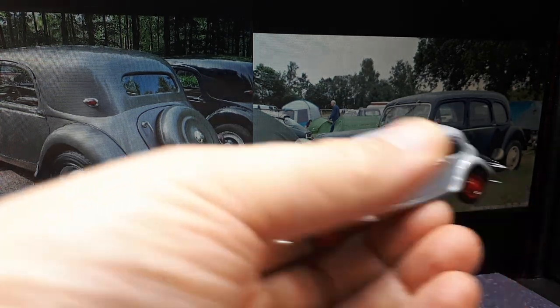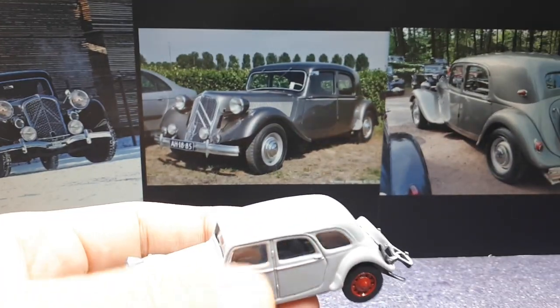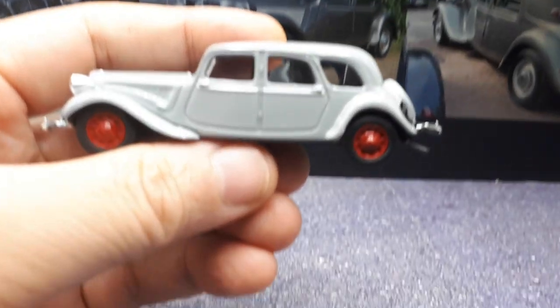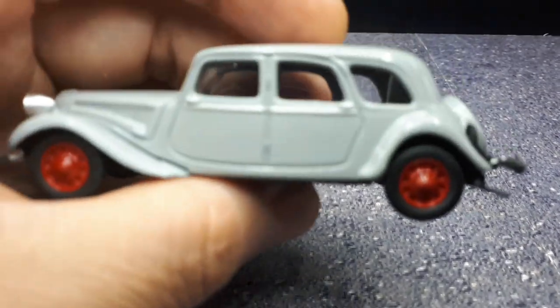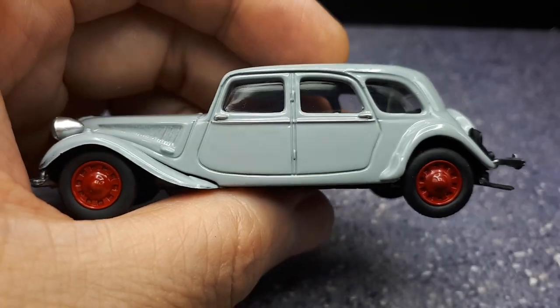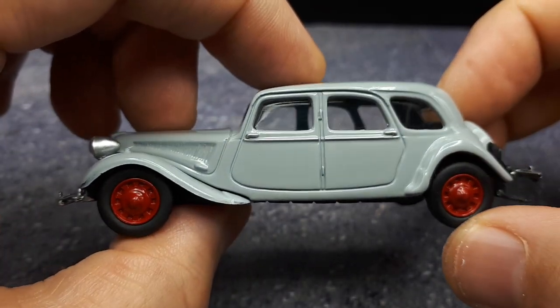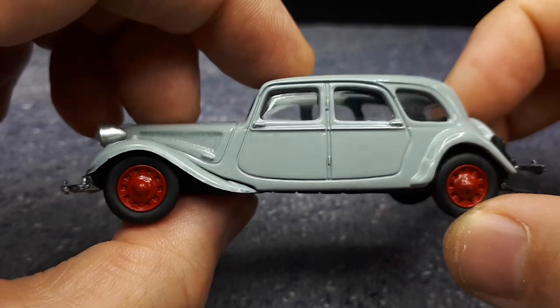Alright. And then the gear shifter was actually on the dashboard, so it freed up a lot of space on the inside. And then this has independent suspension, which is also pretty good for the day, the 30s. And then it has rack and pinion steering, which I guess wasn't very common back then either.